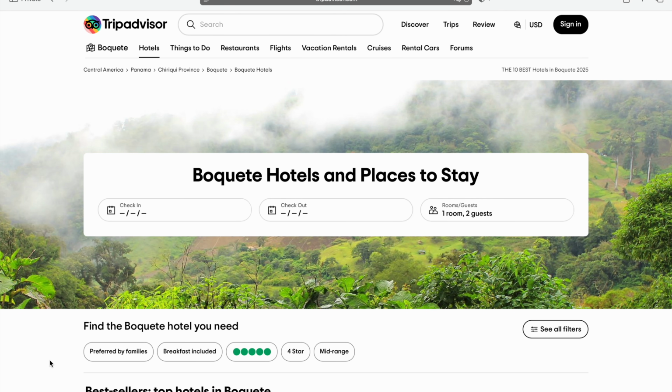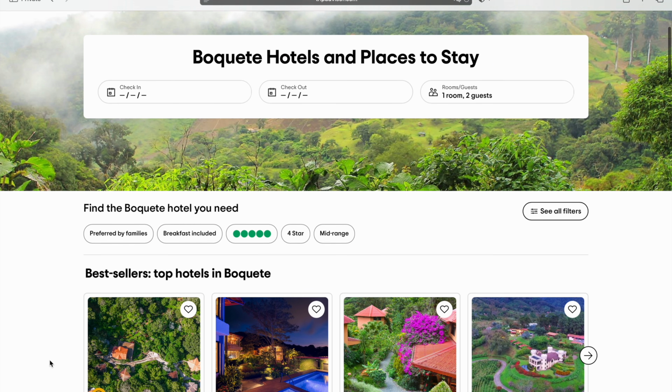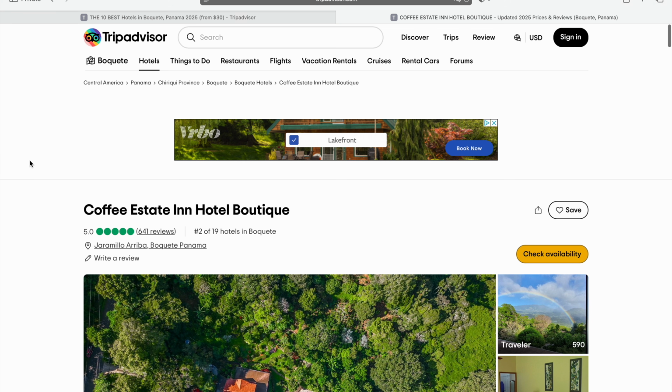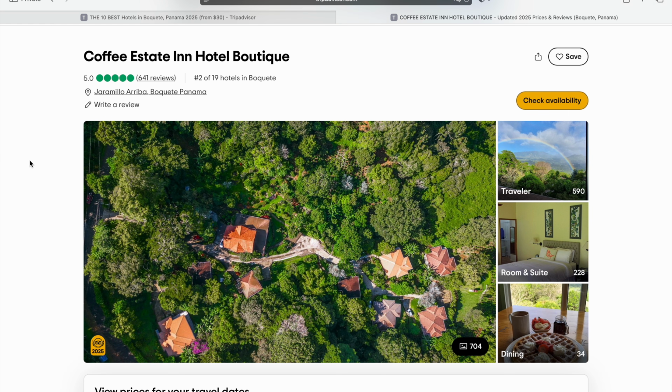And so you can visit any of these different coffee farms and go on tours. But if you're planning on going to stay in Boquete, maybe you're doing a scouting trip, you can actually stay at one of the coffee farms. So actually, if we take a quick look at TripAdvisor of the 10 best hotels in Boquete, the first one they mention is Coffee Estate Inn and Hotel Boutique. So that is a place that you could actually stay on the coffee farm and enjoy everything that the hotel has to offer while still being in a good location within Boquete, so you can go about your scouting trip.